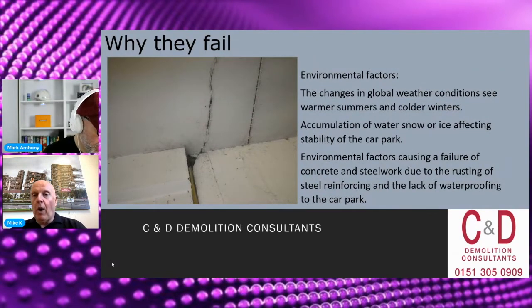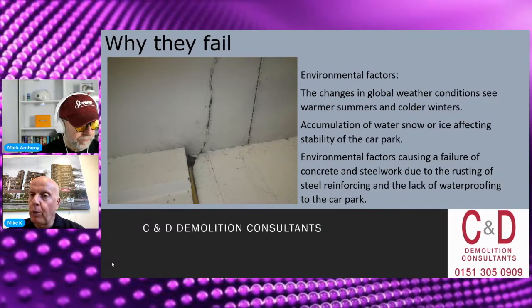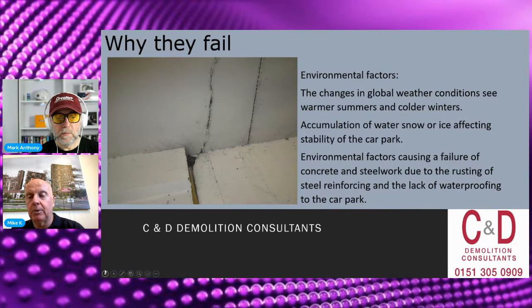Again, why do car parks fail? Well, we can see here we've got a real nice crack in the concrete plank, changes in the weather conditions, accumulations of snow and ice, stability of the car park, warmer summers, colder winters. We've also got things such as when we put on anti-weather solutions to prevent ice, those solutions are absorbed into the concrete and the concrete starts to fail. So it's a real difficult one. We've got a number of factors in there, okay?